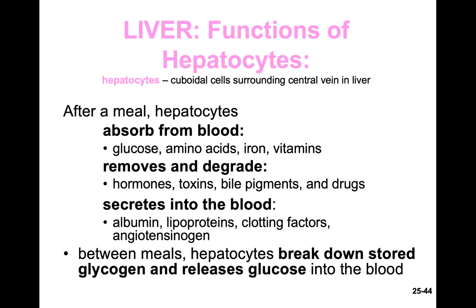The liver is made out of cells called hepatocytes, and hepatocytes are cuboidal cells that actually have three major roles: absorption, removing, and secreting things from blood. The hepatocytes are able to absorb things like glucose and store it in the liver as glycogen. They're able to absorb amino acids, iron, and vitamin from the blood.